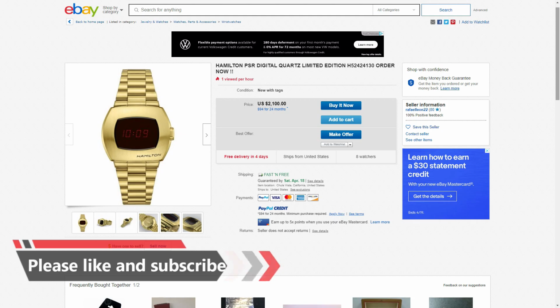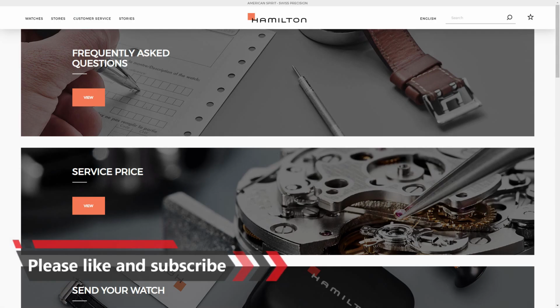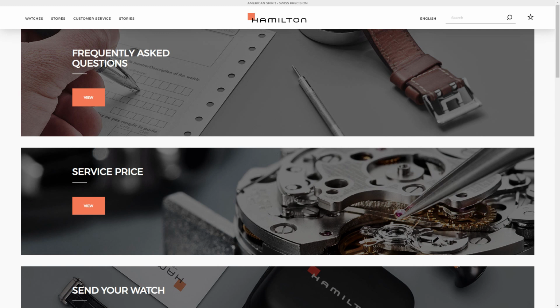If you have questions about the watch that aren't answered by documentation, call Hamilton and see if you can find someone who seems to know what he or she is talking about and ask him or her. The PSR looks like a super cool watch, and I'm pretty envious of the rich guys who could afford it.